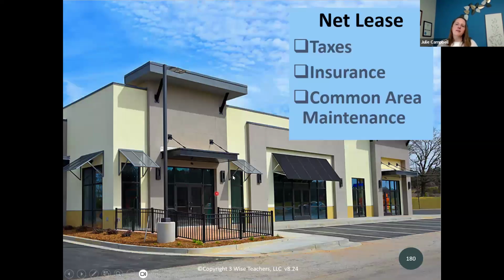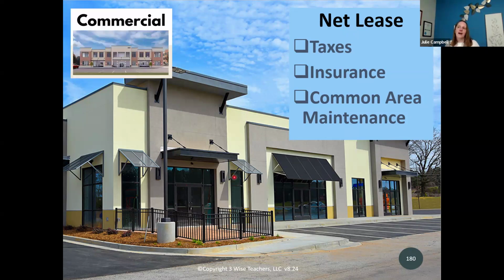Another type of lease agreement we might see is called a net lease. With a net lease, the tenant pays the landlord, and then they also pay the property expenses. So in addition to paying the landlord, they may be responsible for the taxes, the insurance, common area maintenance. They're writing multiple checks. So you pay the landlord, and then you're also responsible for some property expenses. These are also most commonly found with commercial properties.